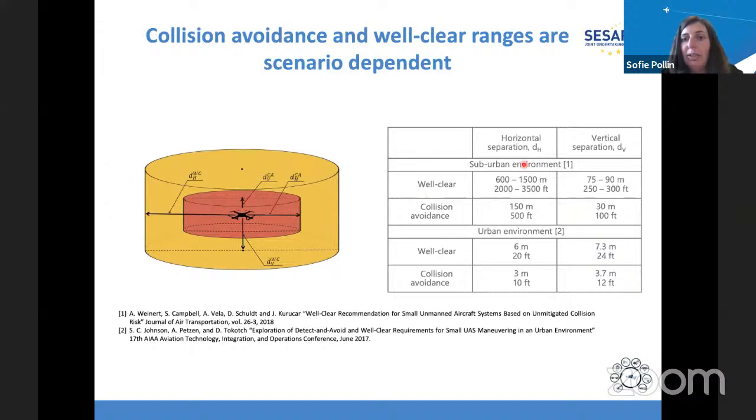If you look into the literature, you see various numbers. One paper here has, for horizontal and vertical well-clear regions, something in the order of magnitude of 600 meters, and for collision avoidance regions, it's below 150 meters. This is actually quite large. Another paper, for an urban environment and smaller drones, has considered even smaller distances for the well-clear region and very small distances for collision avoidance, only 3 meters.